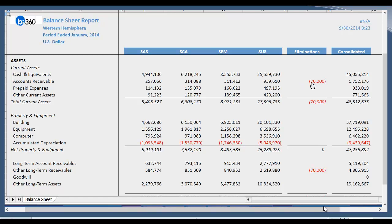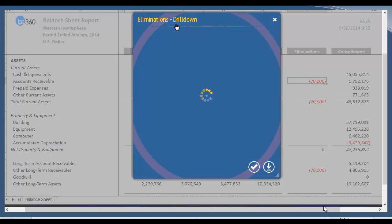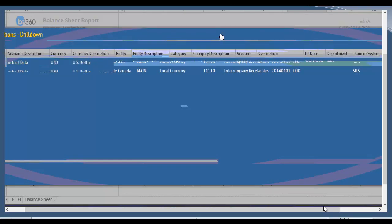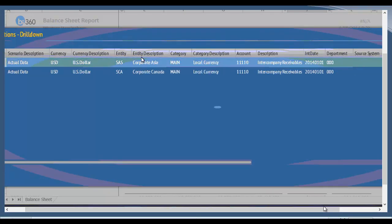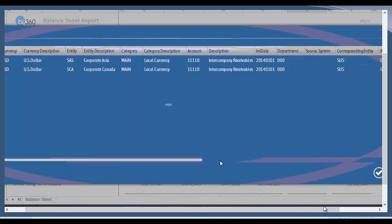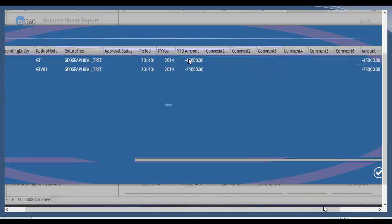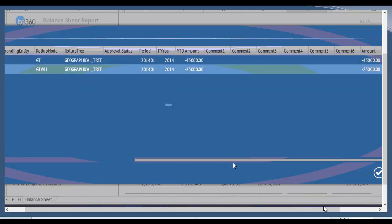Now, the question you might have is, could you find more details behind this elimination entry? The answer is yes. Exact same way, you would right-click, drill down to details, and now you see the overall number, that 70,000 rolled up from SAS and SCA entities. So that's where you would see where that is coming from. Also, you're able to see the roll-up node, the tree that this report is looking at. So you could have multiple trees within your system, and here are those amounts, 45 versus 25,000, making it a total of 70,000.